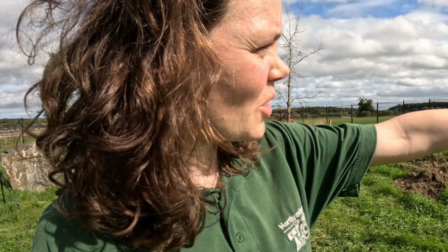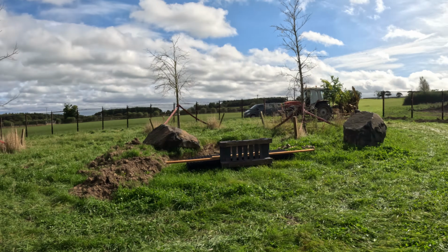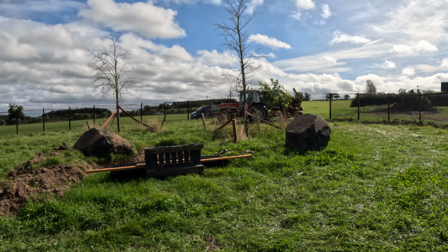So I've just been up to the burial ground, and we've just got our second oak tree that's coming down now. It's a little bit tight getting into the enclosure, it's a little bit unideal.